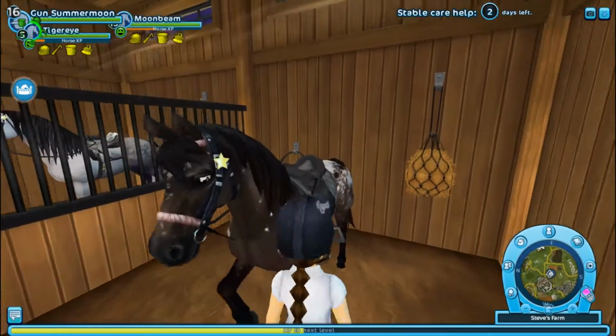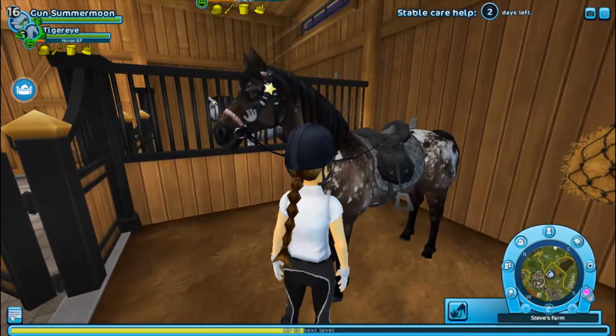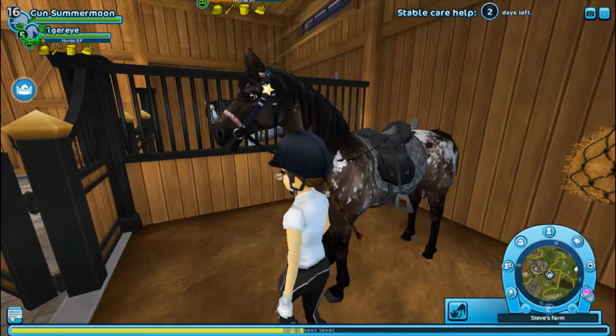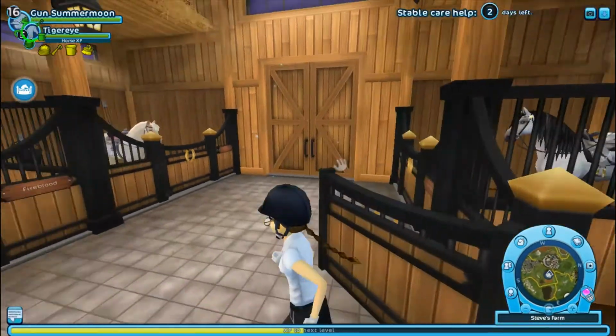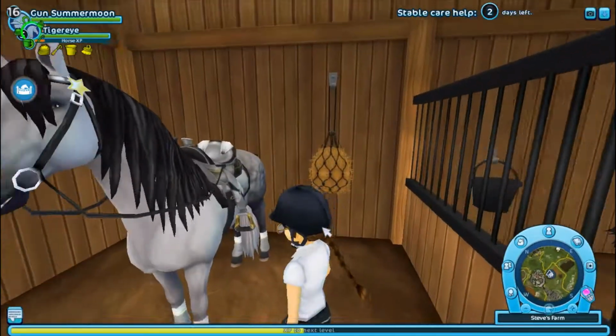Over here you have Moonbeam. I need to change his bridle so it matches his saddle and saddle pad more. If you couldn't tell, it just doesn't flow right. I named him Moonbeam because the markings on his coat look like the surface of the moon.